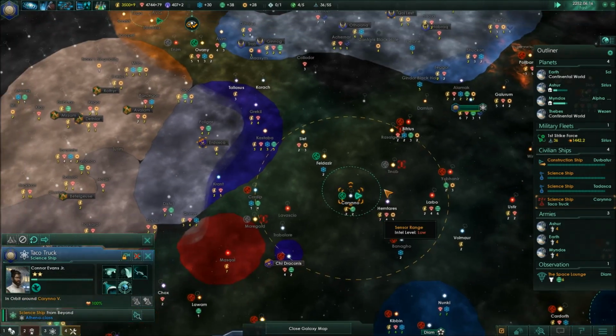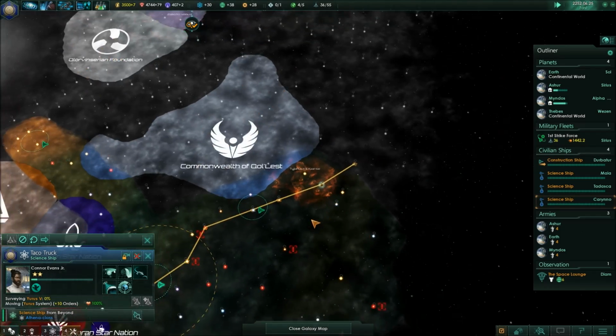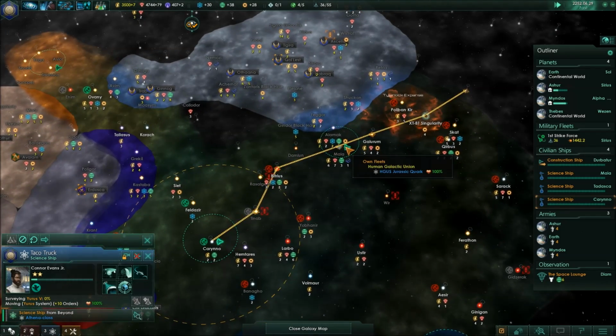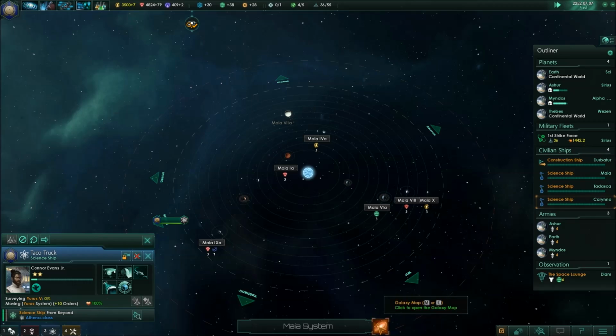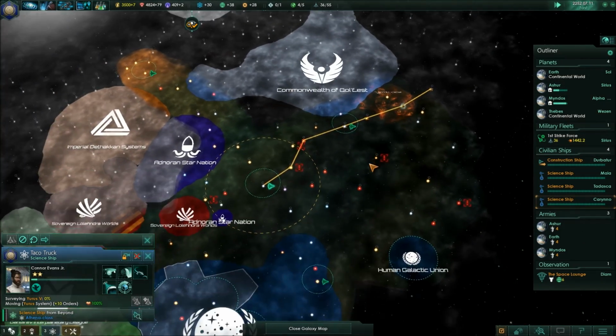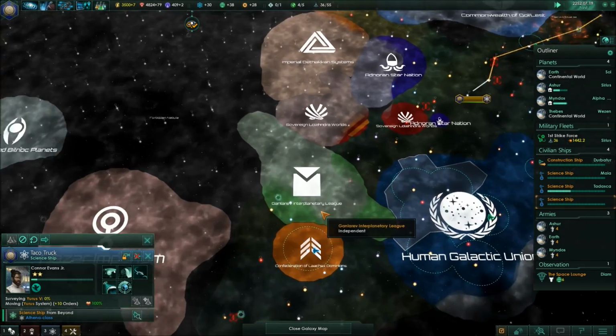Canero's done, so the taco truck. I think we'll just fling the taco truck out as far as it can go, and then we'll have the Jurassic Quark come in and follow it once it's done in Maya, which is looking like a good mining system. But that's kind of the plan for the foreseeable future.